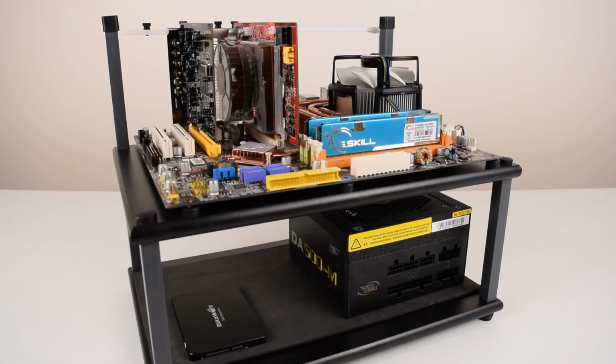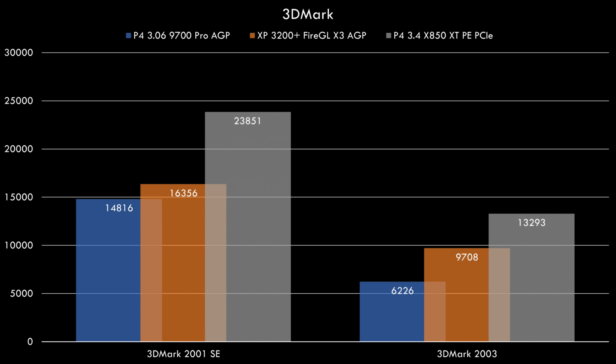Let's have a look at some benchmarks before we check out some gameplay footage. First up, we have 3D Mark, and we're comparing this system with two previous systems that we checked out on the channel, the Pentium 4 RAM bus system and the Athlon XP 3200 Plus, and we can see that the PCI Express Pentium 4 is taking the lead, almost 24,000 points in 2001 SE, and in 03 over 13,000 points.